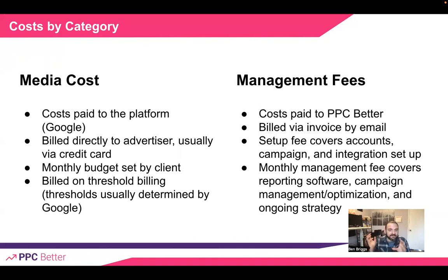So the media cost is paid directly to the platform. Usually on your credit card, we recommend you use something like Good Rewards because a lot of times you're going to get those racking up pretty good.